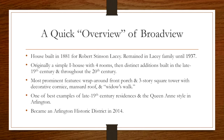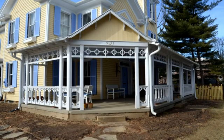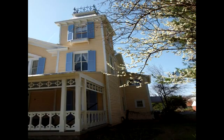It was built in 1881 for Robert Stinson Lacey and stayed within their family until 1937. As I mentioned, it originally contained only 4 rooms, but several different additions were added to the house over time as the needs and social status of the family allowed. The house has a beautiful stone foundation, original wood siding, a prominent 3-story tower, and decorative gingerbread trim. The house itself retains a very high level of historic integrity.